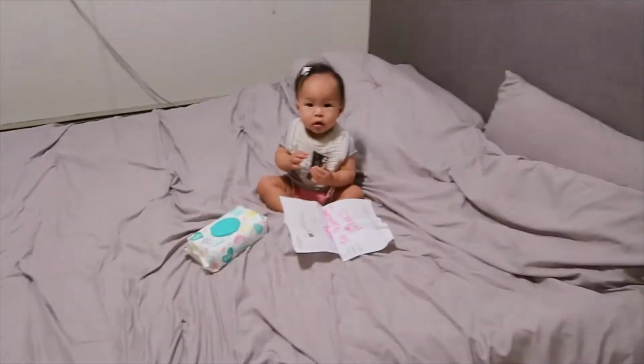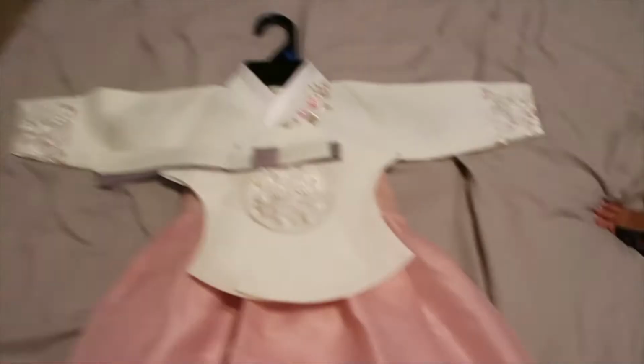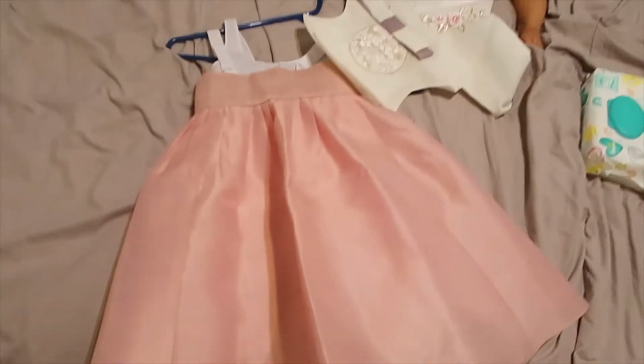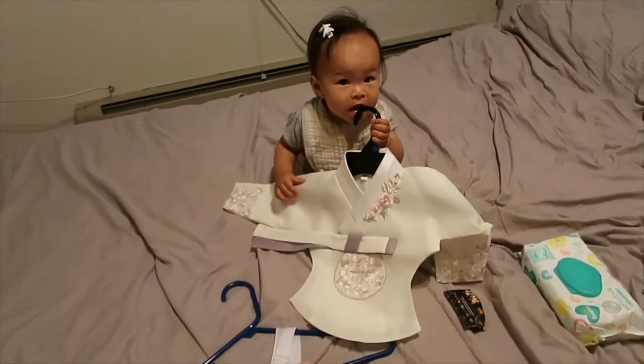Next thing I want to show you is her handbook. Easiest, just lay it out. From Korea. Be careful, she loves hangers. But yeah, so cute, pretty, little, has a little modern vibe.